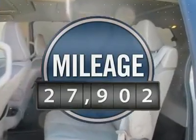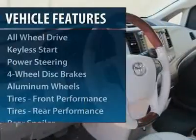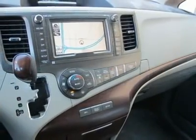This vehicle has less than 30,000 miles. Here are some of this vehicle's great options. Power passenger seat, CD changer, steering wheel audio controls, all-wheel drive, power steering, driver lumbar, adjustable steering wheel, aluminum wheels, additional rear seat, keyless start.